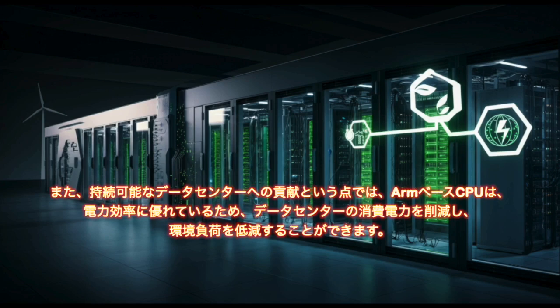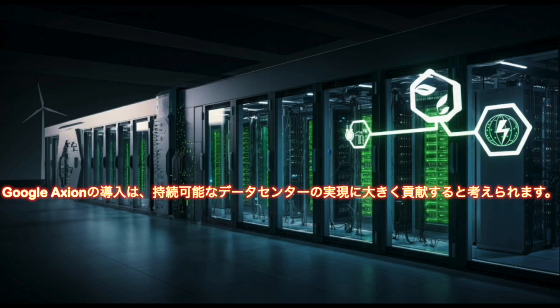Also, in terms of contributing to sustainable data centers, ARM-based CPUs are very power efficient, so they can reduce data center power consumption and lower environmental impact. The introduction of Google Axion is considered to greatly contribute to the realization of sustainable data centers.